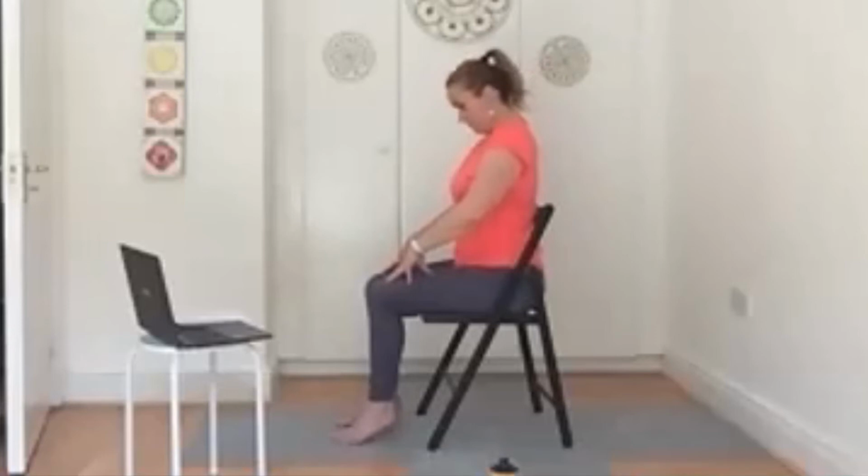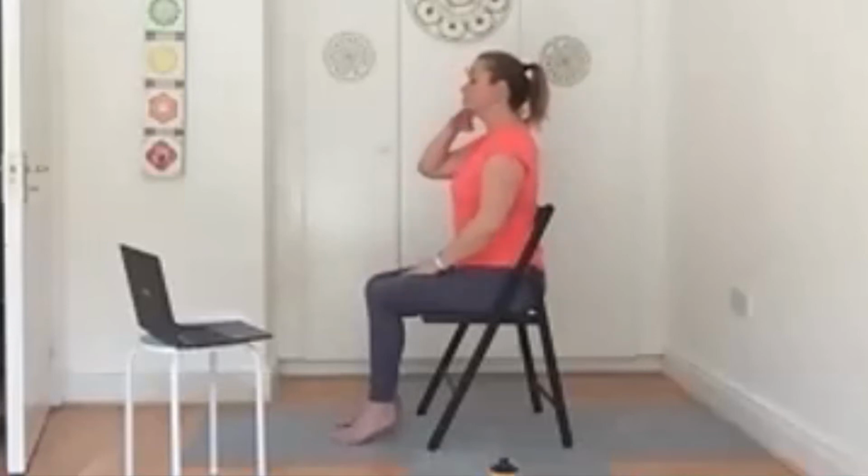Exhale, chin down. Then bring the head back to center. When the chin is parallel to the floor, your neck should be in a neutral position. And we're going to create a double chin. So moving the chin slightly down and back.